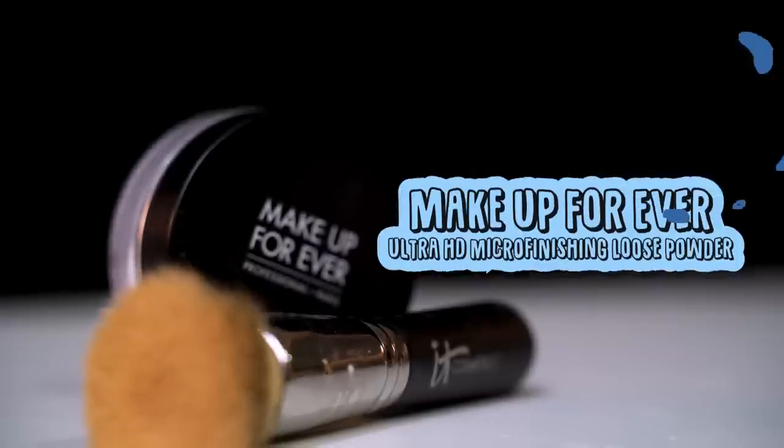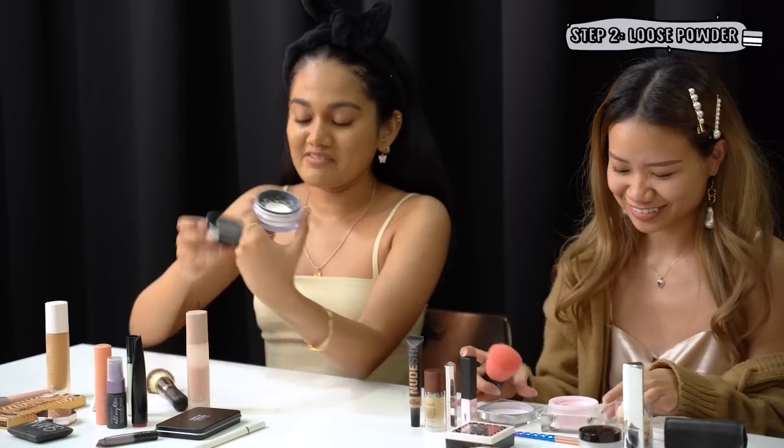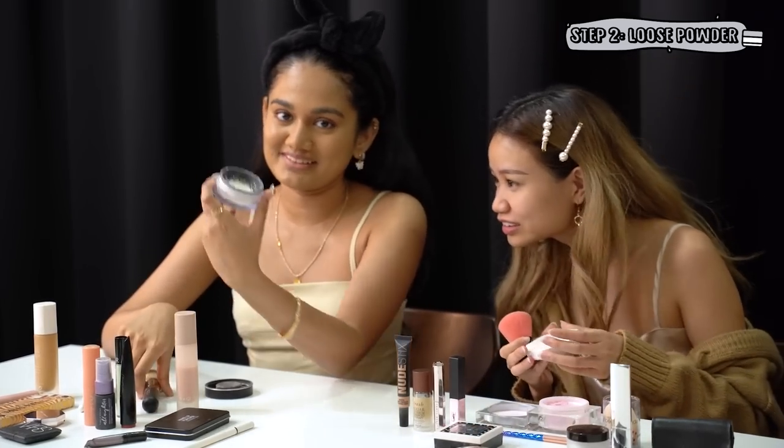So my loose powder is from Makeup Forever. I like this powder because it's very, very fine. Oh, you can see the powder. I remember the first time I opened this, I accidentally took a deep breath and it got in my nose. I could feel it was very fine, it made me sneeze.